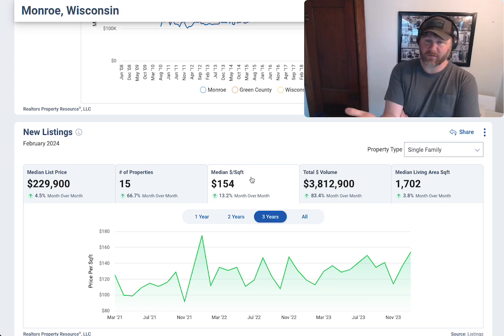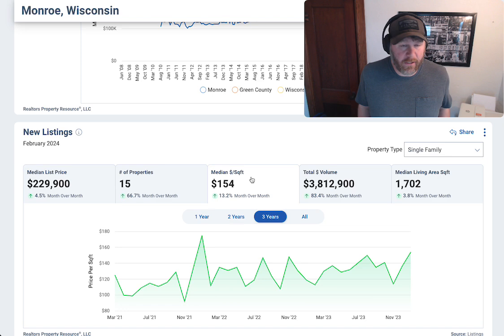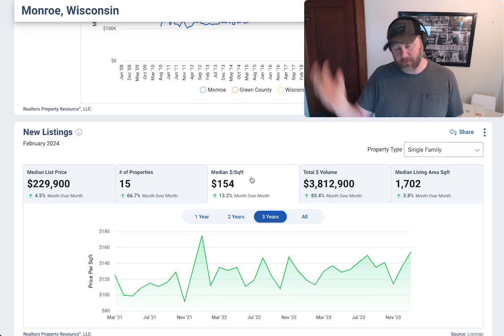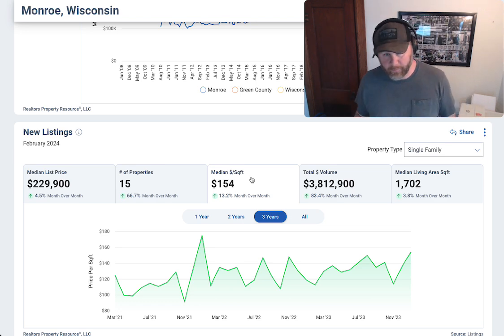You take your house square footage, times it by that, and that's a relatively close number to what you're looking at. And then if you need a lot of work, it drops down by quite a bit, right? Or if you don't need work, you probably want to be around that price.